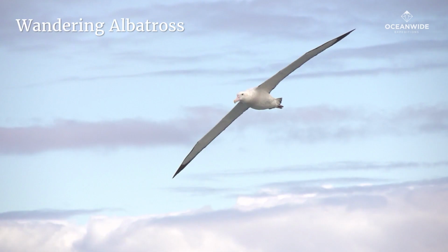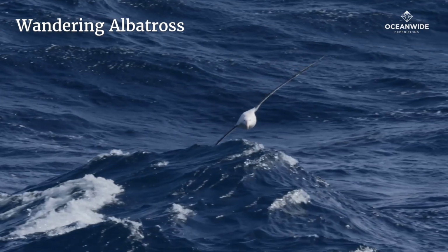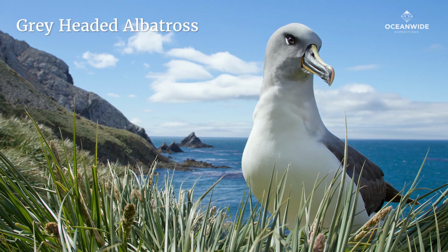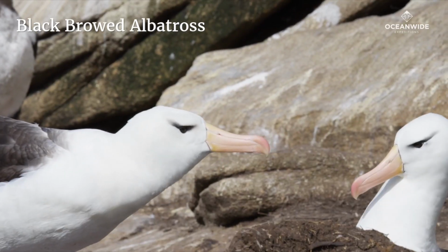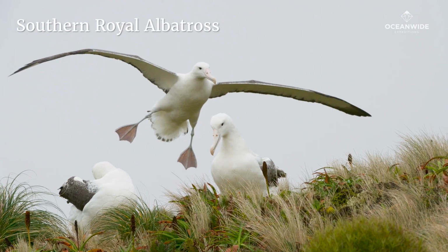Among the species we have a good chance of seeing is the wandering albatross. With its wingspan of 3.5 meters, it is the largest flying bird on the planet. We have grey-headed albatrosses, and then we have the black-browed albatross, and of course the southern royal albatrosses.